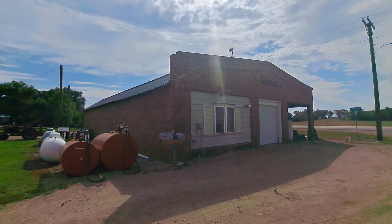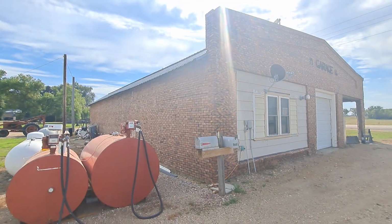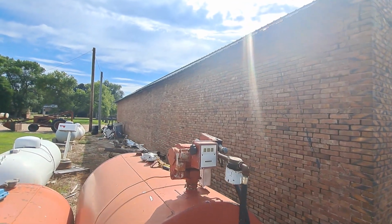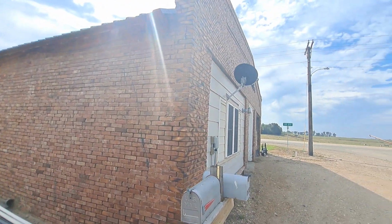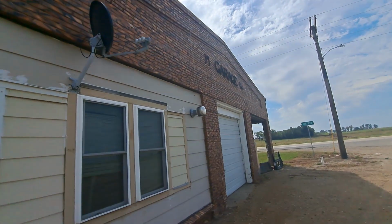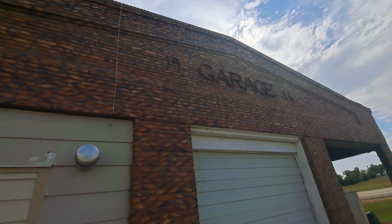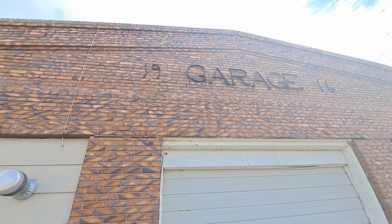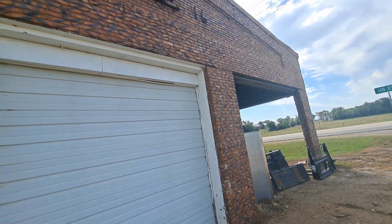And it looks like they've filled in some of the side windows here. We'll get up a little closer. You can see there was a window there that got filled in with brick. But we'll catch on the front here. You can see the date here, 1916 garage. And those letters up there are made out of like forged steel.